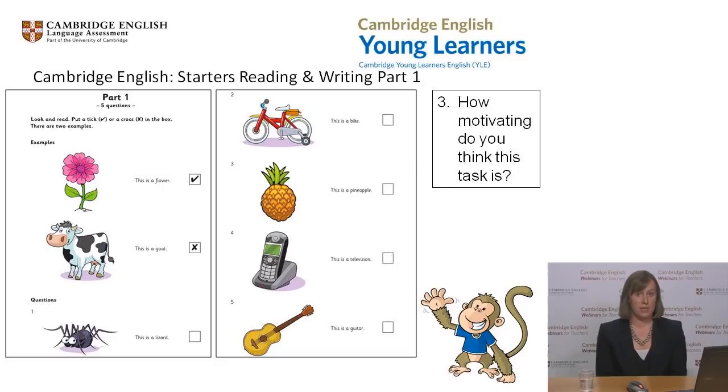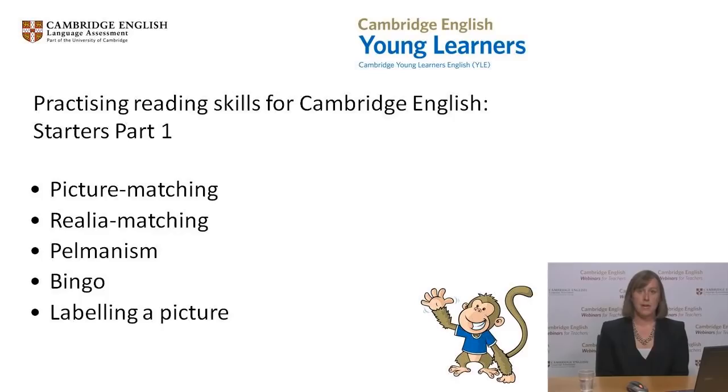So, how could you practice the skills needed for this task with young learners? Here are some ideas for classroom activities that I thought of. The most important point here is that the requirements of the classroom activities are similar to the task in the test. So, learners should be given the word written down, not orally, along with a picture. Flashcards are really useful for this, and you can find lots of free flashcards online. Just run a search and see what happens.